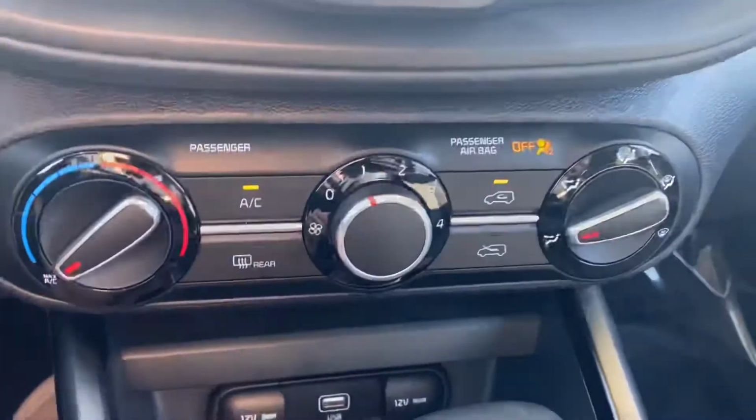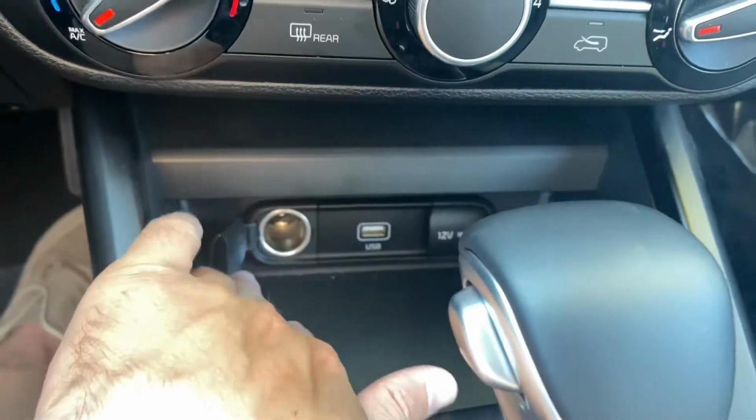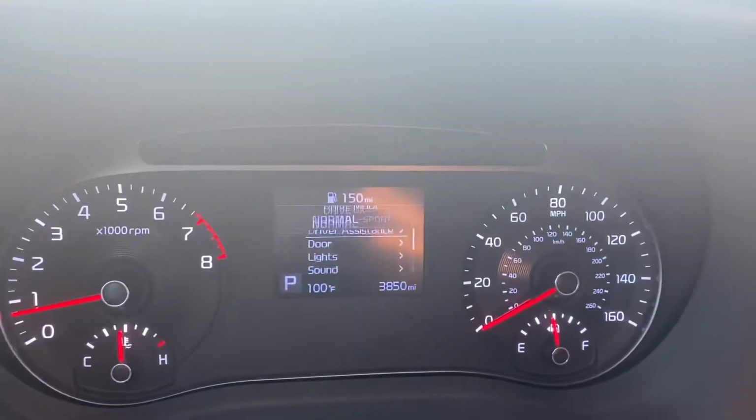All your climate controls are just below your infotainment center. And then we get a USB for audio connection, two 12 volts. And then our drive mode is just over by our gear shifter. That'll display up on the gauge cluster. We get normal and sport mode.